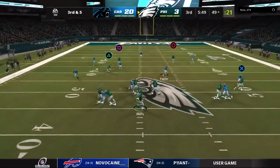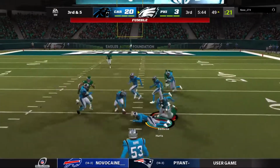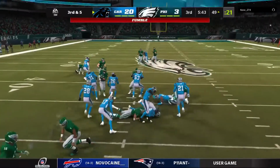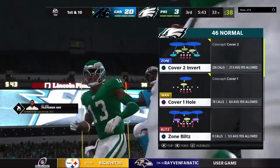Off the play fake, he'll look to throw. Escaping the pressure right. Hurts fumbles it. And it's picked up by the Panthers. And they have the football and will set up shop at the 33-yard line.